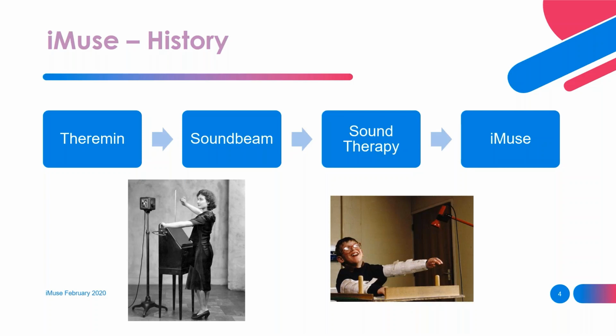And then that went on to inspire something called sound therapy, which was developed by a man called Philip Ellis, and that's where he added vibration along with a sound beam, so combining those two elements together. And then eventually he went on in 2004 to develop iMuse, combining the vibration, so sound movement, so sound beam, but more through the sound sensor, so it's better than sound beam because you can have it anywhere in the room, not just breaking through a beam, and then also the visual element as well.